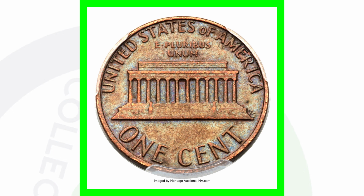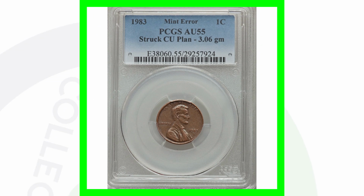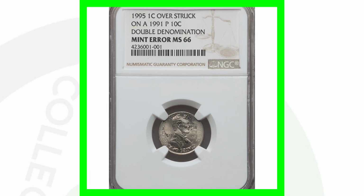Now in 1982, that was the year that they transitioned from copper to mostly zinc pennies, right? So the copper pennies weigh around 3.1 grams. The zinc pennies weigh around 2.5 grams. This coin is supposed to be zinc. However, it was struck onto a copper planchet, and that's what gives it a lot of value, and that's why this penny sold for over $16,000.